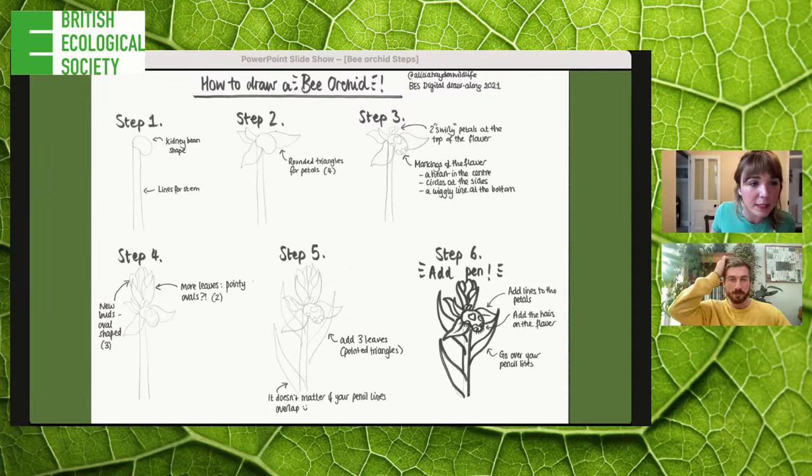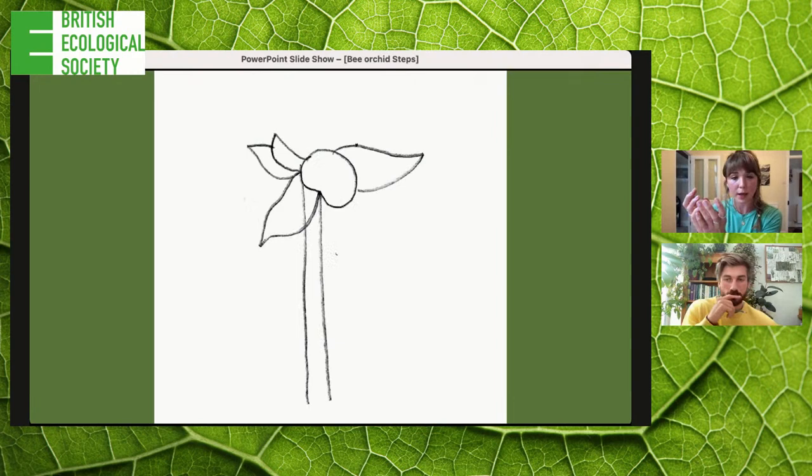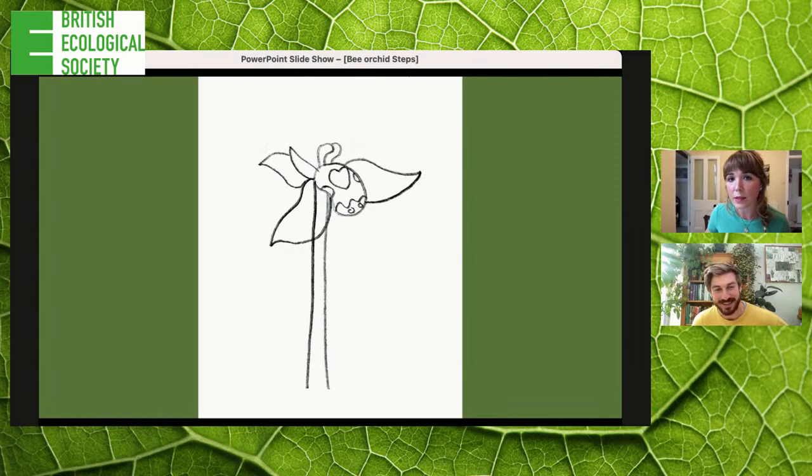Okay, so here we've got some step by steps, and one of my first thoughts is that the stem is quite long, and then all of the important parts of the flower are sort of concentrated at the top, which I know is quite common, but it's very sort of ornate, isn't it? How is the bee orchid especially adapted to pollination? I know there's a sort of a dead giveaway in the name, but can you go through the exact evolution that makes this plant so unique?